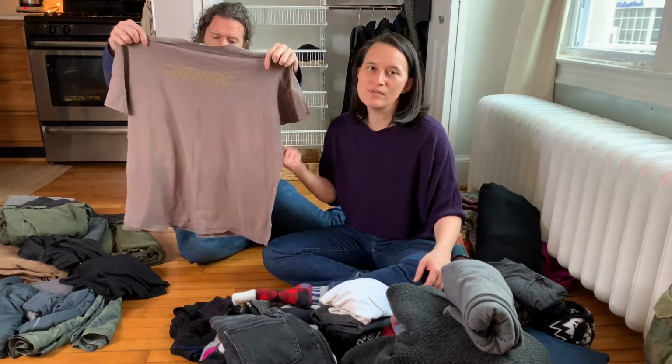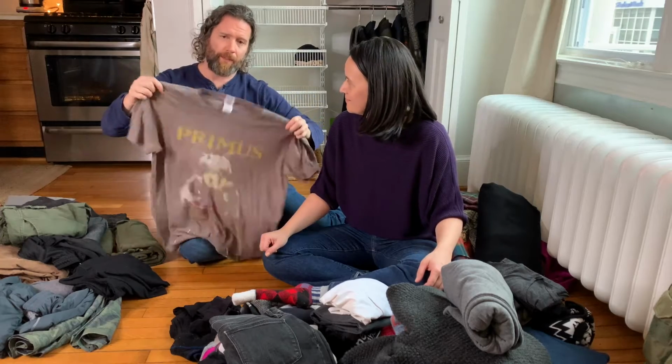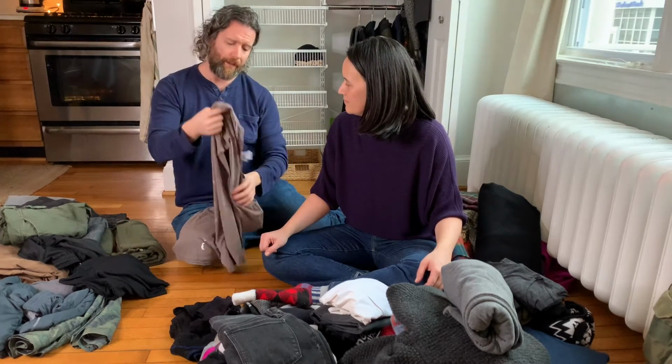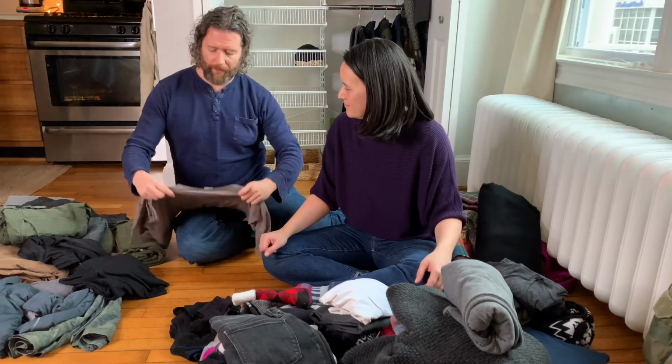This shirt has a lot of holes, but it's sentimental, so he's gonna keep it. It's also a painting shirt, so we do a lot of renovation work at our house, and this is a very comfortable shirt that I will be continuing to mark up.